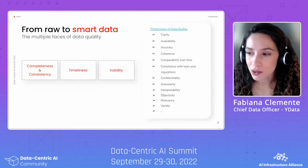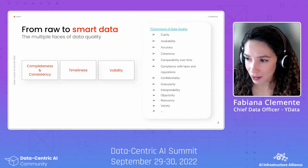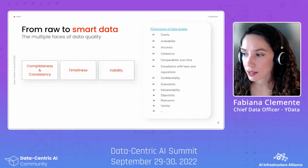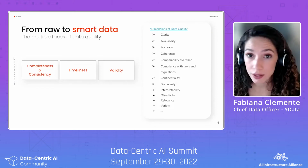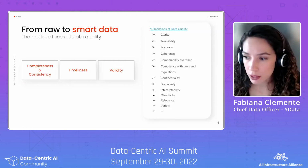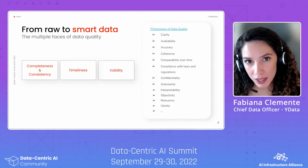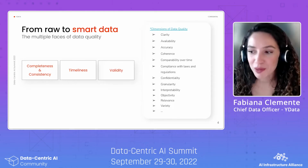But one question that you might be asking yourselves is, what is smart data exactly? Interestingly enough, data quality has many faces or dimensions. It can be described as: the data needs to be available, needs to be accurate, and requires the level of granularity that is right for your use case. Variety and variability are key to ensure generalization and robustness of our insights, and the list goes on. In one paper I've recently read, data quality is even described as having more than 70 dimensions. I know, it's overwhelming, but bear with me.